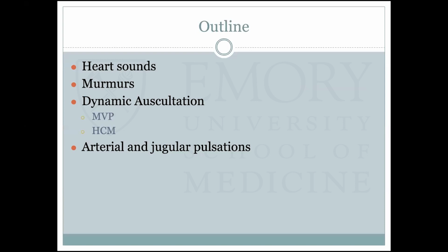The outline for this talk today, again, we're going to be going through the cardiac physical exam. We'll first talk about the heart sounds: first, second, third, fourth, and extra sounds. We'll talk about murmurs, some of the more classic murmurs. We'll delve into dynamic auscultation, which is certainly a cardiology boards' favorite. And then we'll finish up by talking about arterial and jugular pulsations.